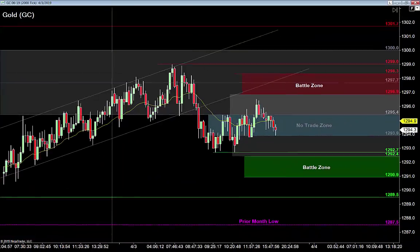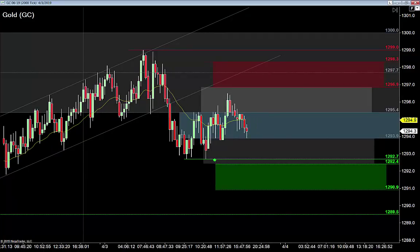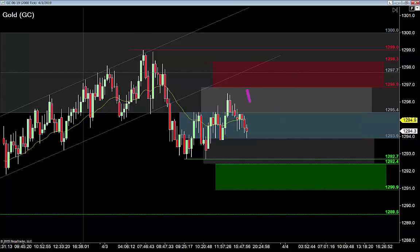So what are some options here as far as being a bull? Let's get rid of the battle zones, no trade zones. What would be some options here right now to be a buyer? Well, first of all, I love to go down into this battle zone here. I've got my trading range. I'm marking up that range, finding those key levels of support, and key levels of resistance. If I can get the market now to break lower here, it's a relatively easy setup.